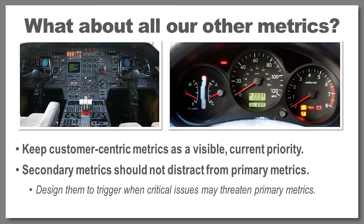What do you do with all the other metrics? Well, maybe you can have a trigger for those, so that they alert you when there is an issue. If it becomes a problem, define the target for those things so that it will trigger, like a check engine light. Let it just alert you when there is an issue and you need to go take action on it. You resolve it, then it just goes away, and you continue to stay focused on your primary metrics.